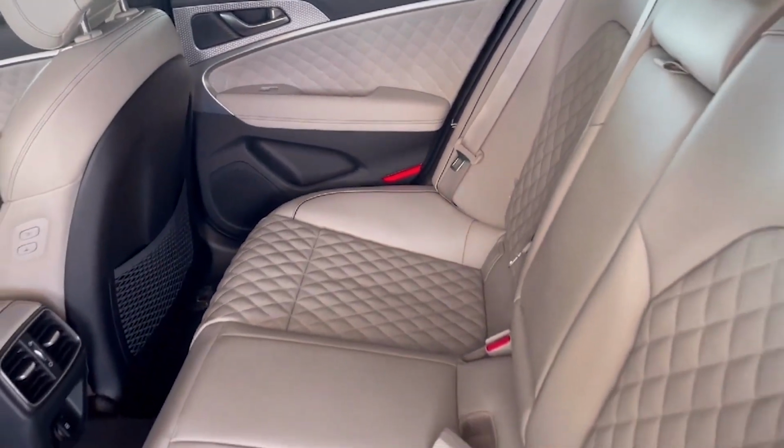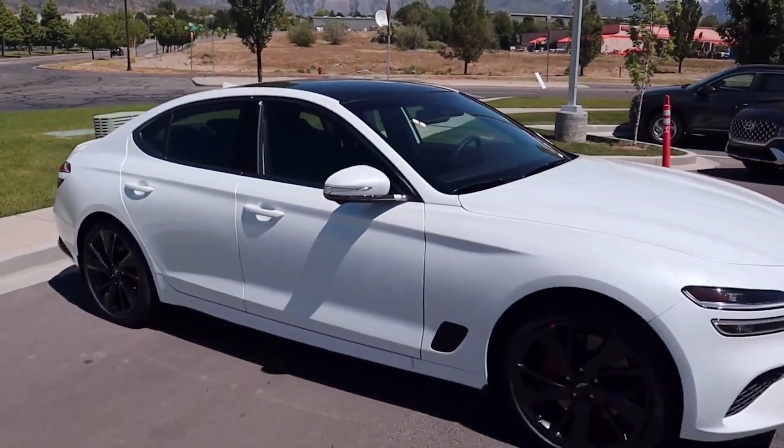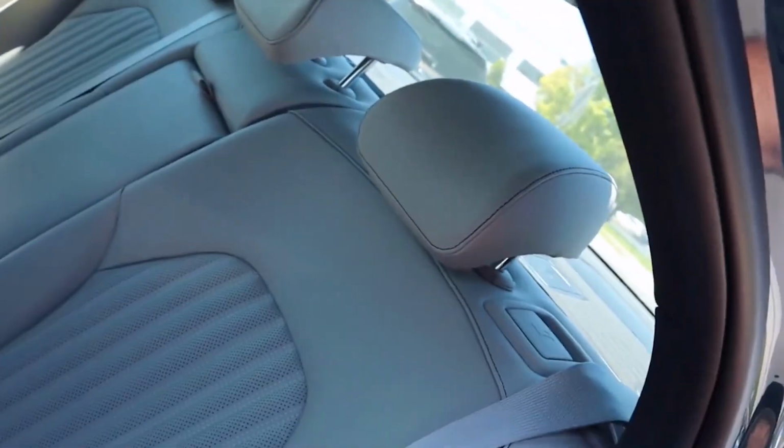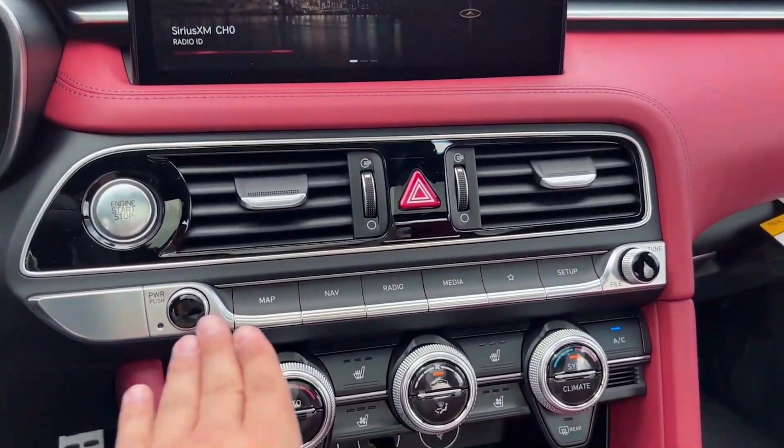All G70s come with 60/40 split folding rear seats. Although car seat anchors are pretty accessible, bulkier car seats will likely impinge on the front seat space due to the limited room in the rear.